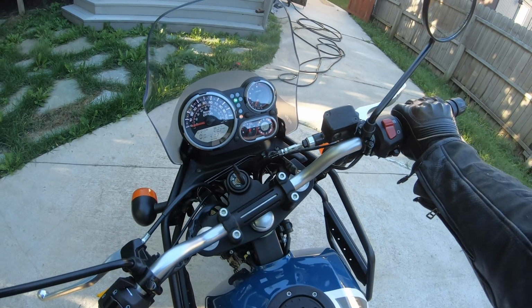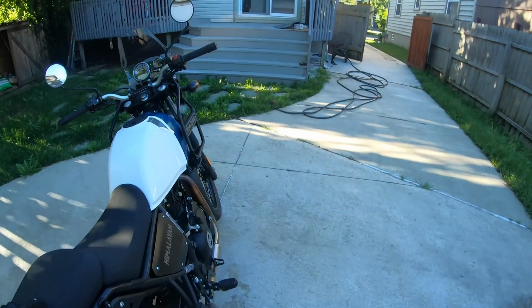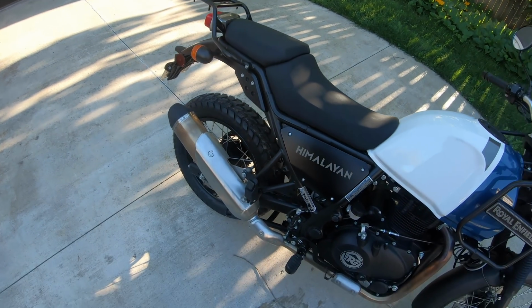Easy as that. Definitely not as loud as the 650 straight piped, but enough to knock some dirt off the tires.